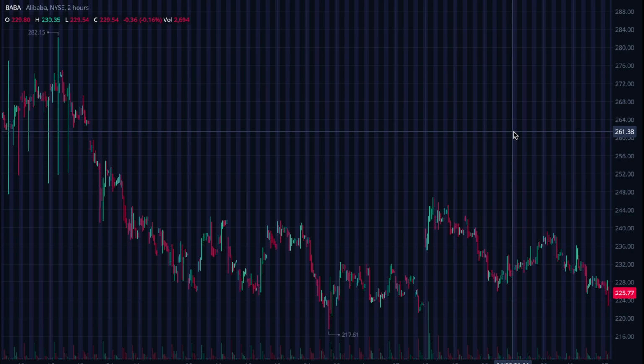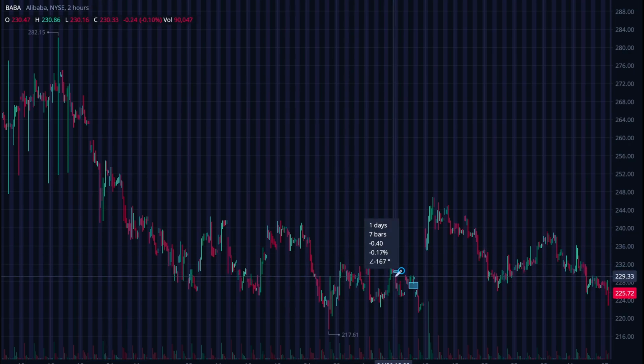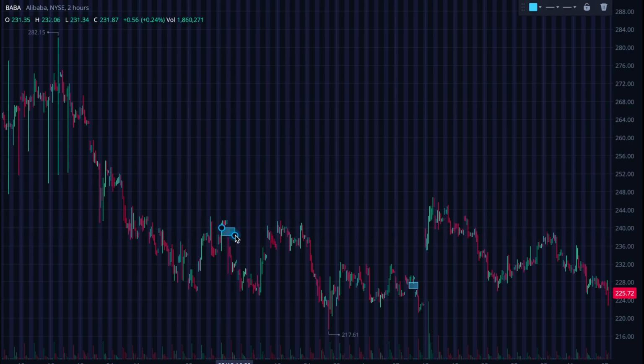So Alibaba in the last 3 months has taken quite a beating, as I'm sure you know. A couple of interesting things stand out immediately to me. I've talked about this before when charting Baba. I might have only done one video on it previously, but it's something I've looked at for quite a while. Alibaba is, in my opinion, a confirmed frequent gap filler.